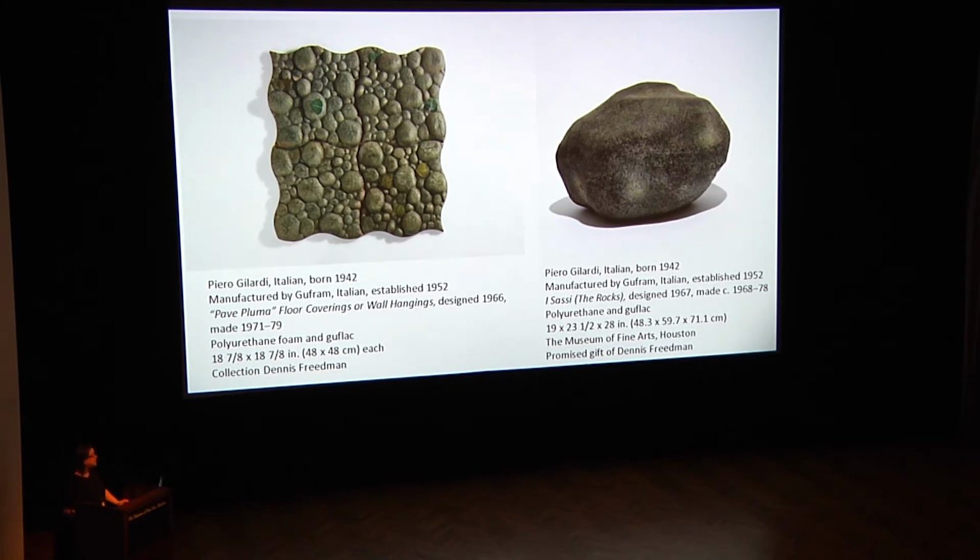These were made by Gufram. They're a manufacturer, but I really think of them more as an atelier, because every single object, even though this might be molded, is actually then made by hand. So each one has a tremendous amount of handwork. This may have 5 or 6 different layers of Gufflock. So none of these pieces ever were sort of cookie cutter assembly line manufacturing.